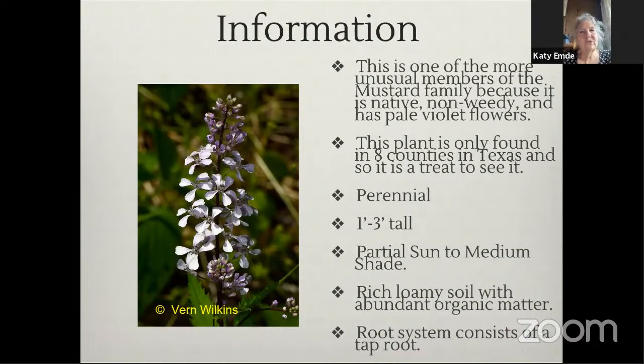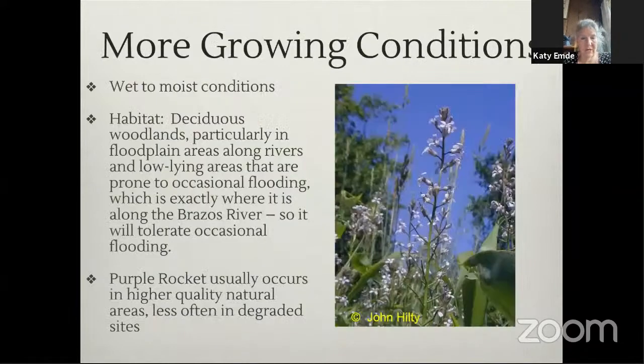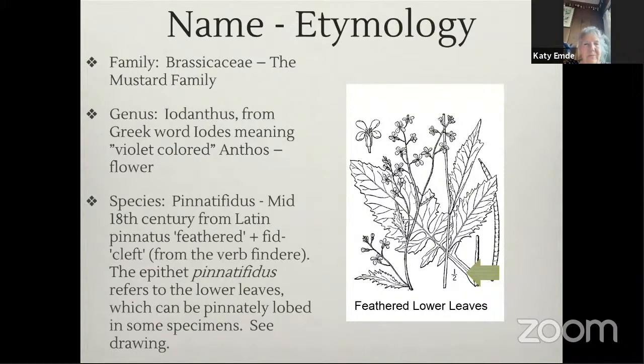One of the reasons why we don't hear much about the mustard family is because many of the plants are small. They have kind of small flowers. They bloom early in spring and then they disappear. So they're not around for a long time. So in order to bring a little attention to this family, I chose to do this plant, Purple Rocket, as a plant of the month. And the scientific name is Iodanthus pinnatifidus, which I had to practice saying several times.